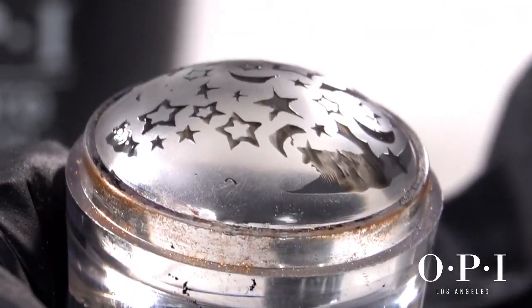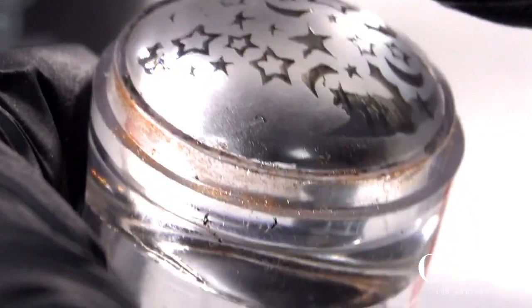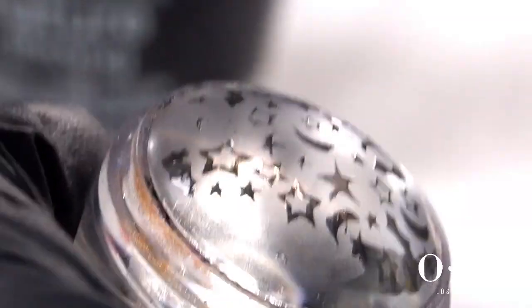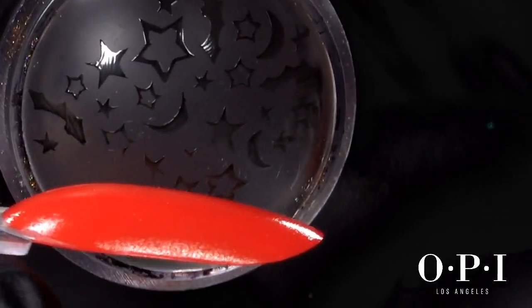So my pickup wasn't perfect, but you can see that I was able to transfer the design. Pro tip is to add a generous amount onto your plate, give it a couple swipes, and then you want to treat it like you're icing a cake on a third swipe, and then a gentle final swipe, and then pick it up, and you should be able to easily transfer this onto your nail.